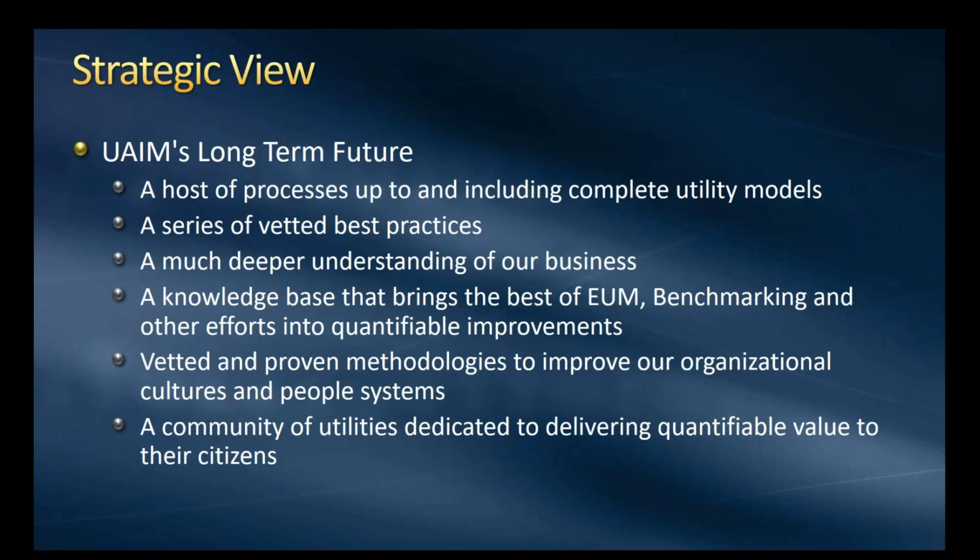That will also include, as I just mentioned, a series of vetted best practices. It's going to provide for us a much deeper understanding of our business, and that's something we all need if we're going to deliver value. A knowledge base that also brings the best of the effective utility management, the benchmarking, and other efforts into quantifiable improvements. And that's really one of the big advantages of the business process modeling notation.